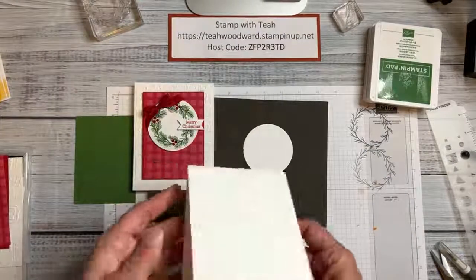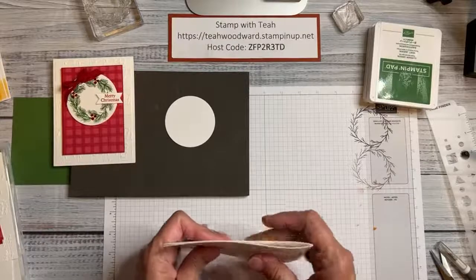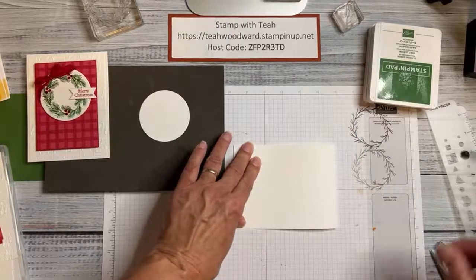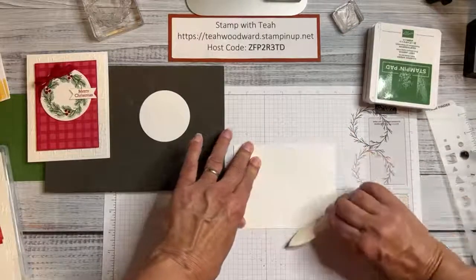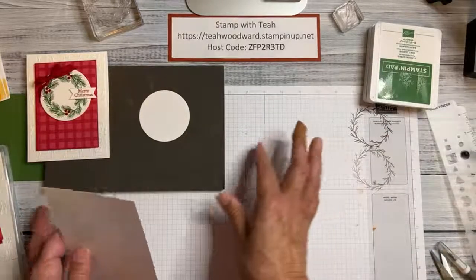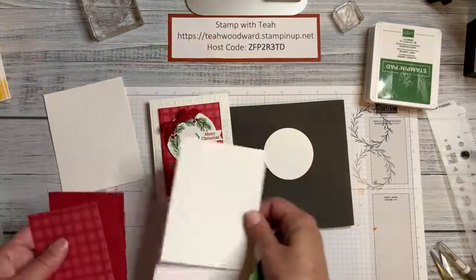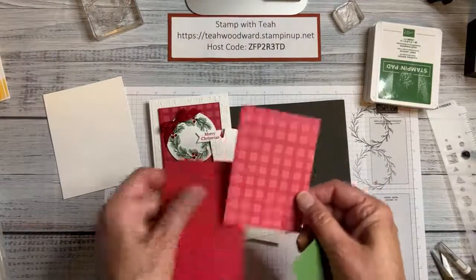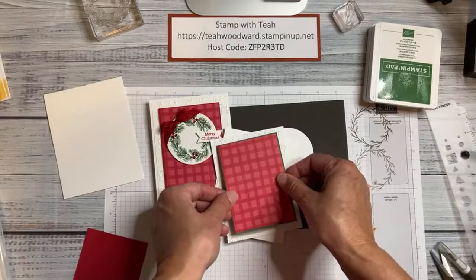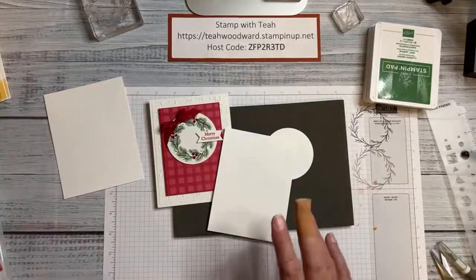Same card base dimensions as we had last time. We had 4 1/4 by 11, scored at 5 1/2. I'm just going to go ahead and burnish that real quick, even though this one doesn't have the same kind of designer series paper on the front that the other one did. See, we can take this from the red on red to the red on green, and I think that's going to be pretty. I'm not going to second guess myself. I've made a decision. I'm going to stick with it.